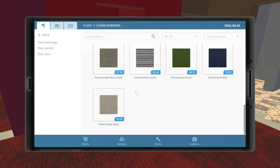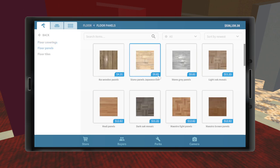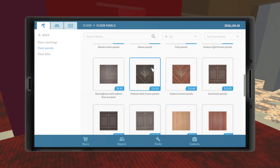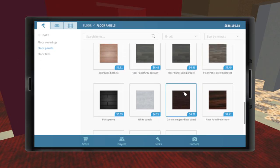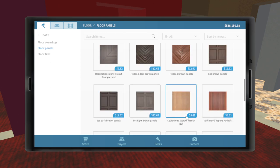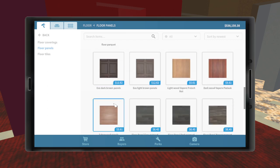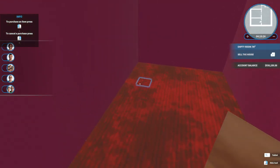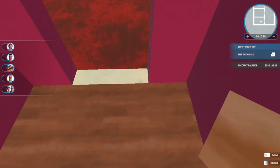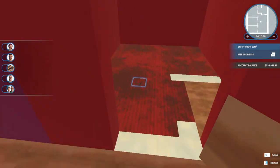I honestly have never seen a Colombian house with carpet. Like, they have rugs, but I've never seen carpet. So I don't think I'm gonna use carpet. I've seen tiles and wooden floors, basically. So I'm just gonna use one of these wooden floors. I'm looking for a good one. This one is like the most generic one. I think I'm gonna use it the whole way through.